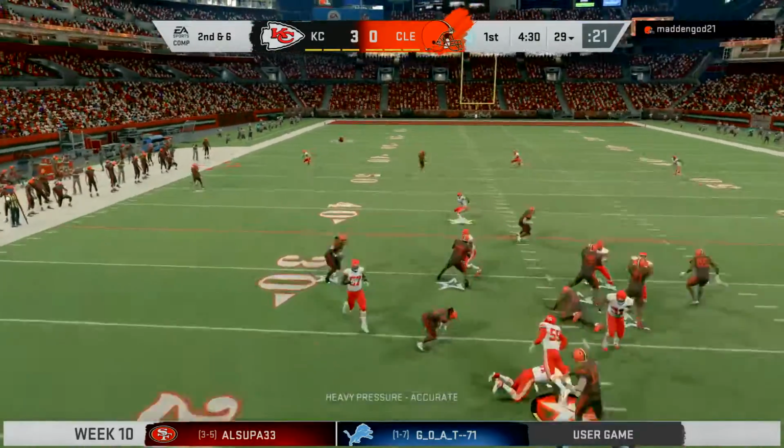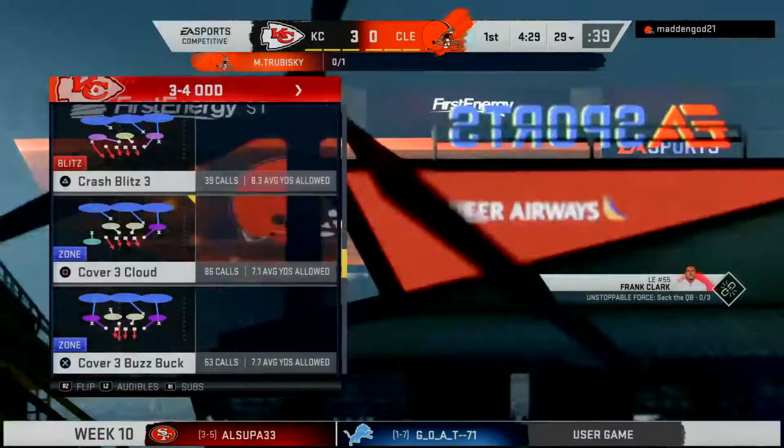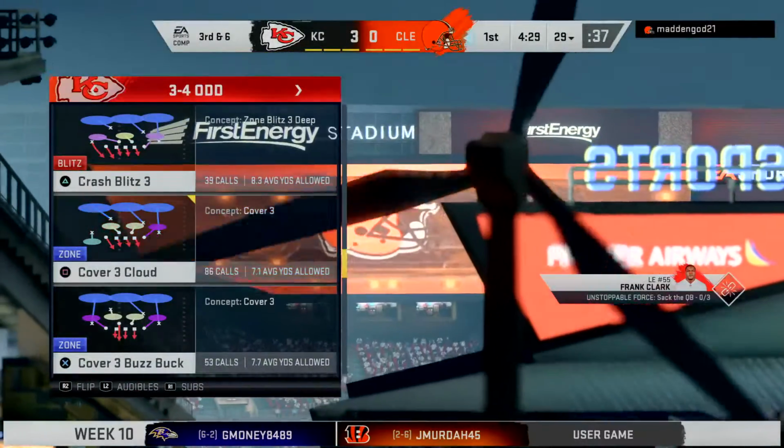Now it's Trubisky, and that is incomplete. A lot of force bearing down on him there. He could not hang on.